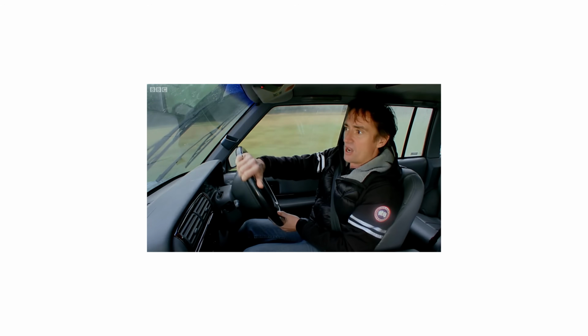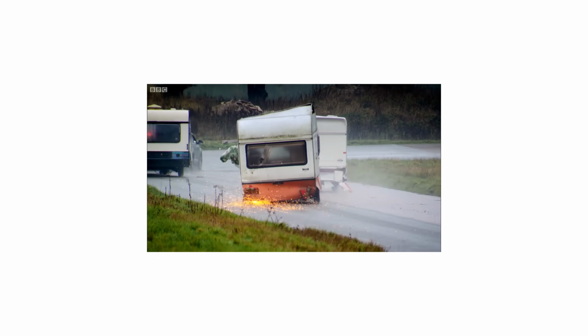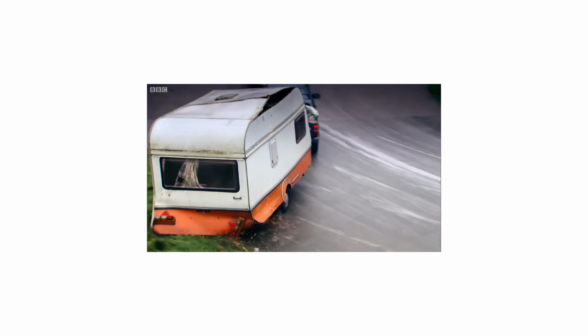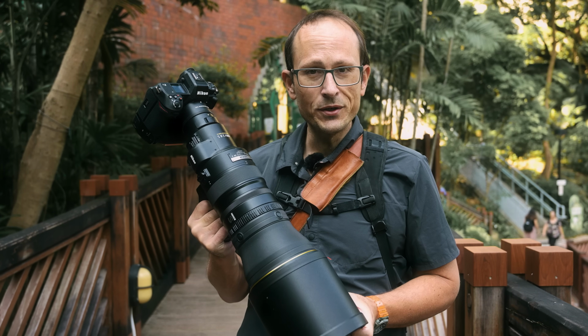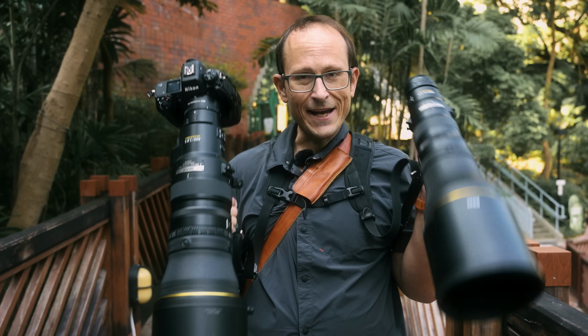But think of it through the Top Gear prism or glasses. Will my 2-seater Bugatti still outperform a 4-seater Maserati if it's towing a trailer through the Italian countryside? How's the handling going to be? How's the overall performance? And in this case, how's the image quality going to compare between the two? So today, this is going to be a simple head-to-head, 800mm. Let's see how they do.